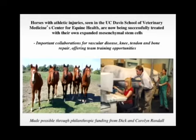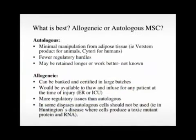We don't have a human cord blood bank at Davis. We're working on it, but there's a racehorse cord blood bank. The horse owners believe so completely in this therapy that they're willing to pay to bank the cord blood when they have a foal born, because they think that that horse might need it later. And these therapies can be just amazing sometimes. So what's best, allogeneic or autologous mesenchymal stem cells? For animals, we have to use their own. You can't use another animal's. The FDA won't allow it, interestingly. For humans, we can, and that's almost all that we see. Yeah, the paradox, I know. So there are pros and cons.